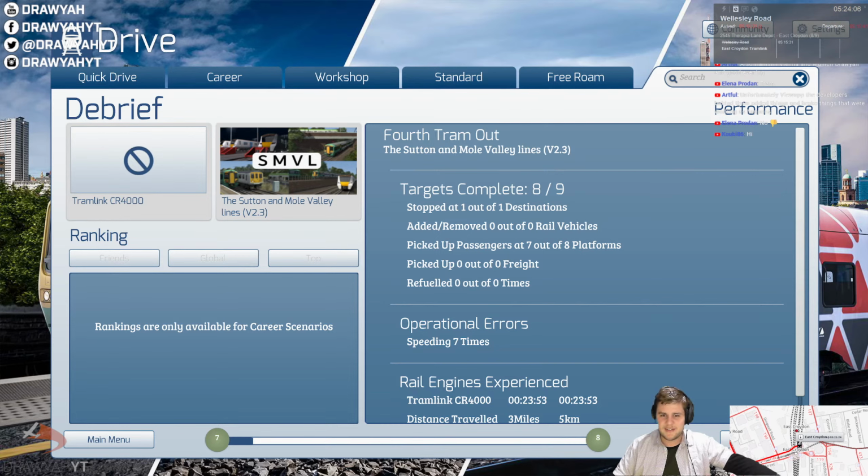I'll say, this was just a little thing I discovered while trying to sort out the Mole Valley line for the actual mainline route. Couldn't get that to work because there are a few scenarios missing, a few train loco packs and whatever's missing for scenarios. Spotted a tram, thought, okay, this is good, we'll use this as a substitute instead, and it does look really good.